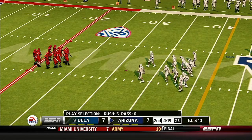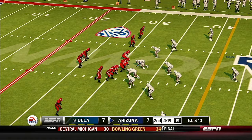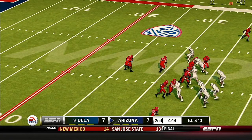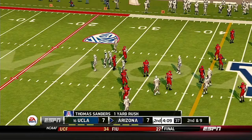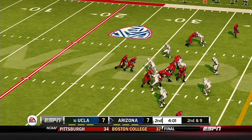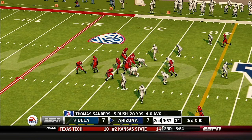A couple of teams feeling each other out so far. Let's see if they start to open it up a little bit more now. Tackle at the 32-yard line. The running back picks up a yard on the counter. They'll get him for a loss. That's a loss of 1 yard on the play. That brings us 3rd and 10.